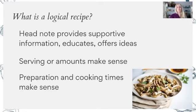And then your preparation and cooking times should make sense. Now, this is one area that I find to be a little bit debatable, because in the recipes that I show you that were in my book, we didn't include preparation and cooking times. Not everyone does that. It can be helpful, because some people do look at it and think, how long is this going to take? Like, is there an hour of marination time? But there is a way to put that in the head note, and to look at a list of ingredients and know that this is either a simple or a complex recipe.